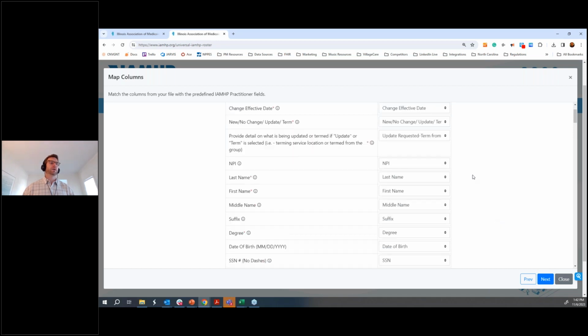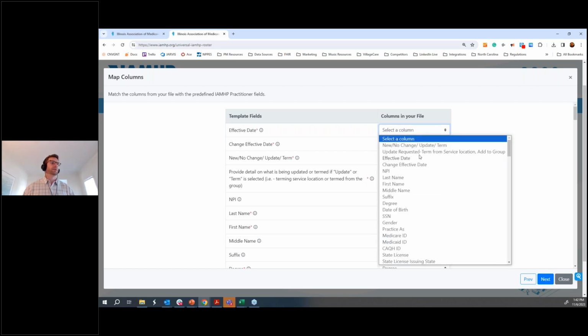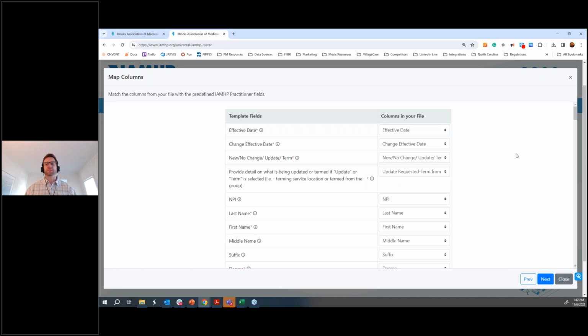But it's not going to have a history of what your mappings were necessarily. What I'd recommend is moving to the IMHIP template if you can. Right. All right, thanks for that.